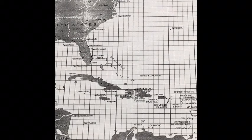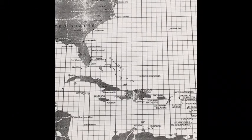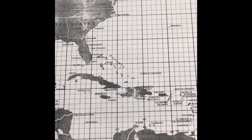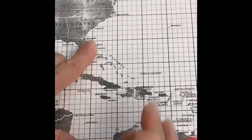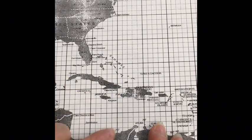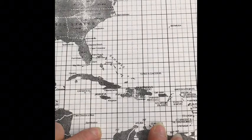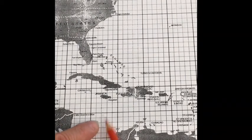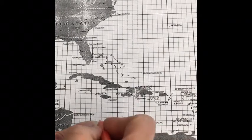So our storm started out at 17.5, 78. So we're going to head to the 78 longitude, which here's 80. This dark line is 80, and this dark line is 75. So I need 78. So I've got 75, 76, 77, 78. And the latitude is 13.5. So we've got the 10 and the 15. So we're going to go 10, 11, 12, 13, 78. So it's going to end up being right here.